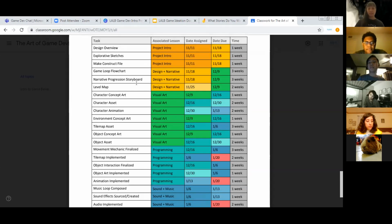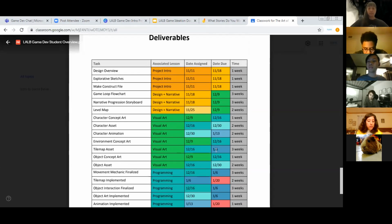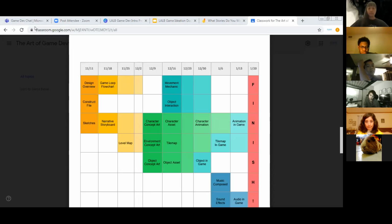And then one of those is to make a construct file, which many of you have already done. So we're already two down. But still, this is kind of a big overwhelming spreadsheet. So if you scroll up one, there is a timeline here. So this is when all the lectures are, what assignments are going to be associated with each of the lectures, how it's going to be broken down, when you should kind of be doing these things.